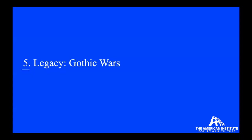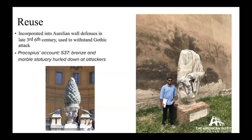Okay, what's the legacy? The Gothic Wars. So first you're getting the Mausoleum of Hadrian incorporated into the Aurelian Wall circuit of the 270s. So it's already being thought of as a place for fortifications.